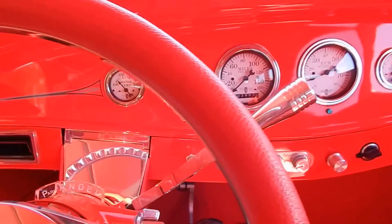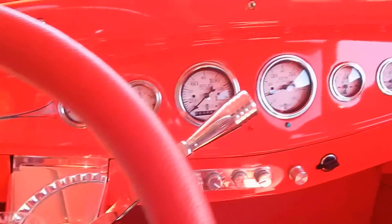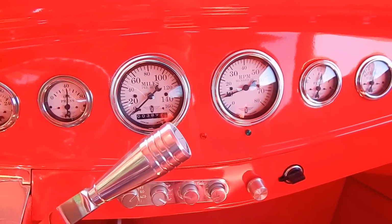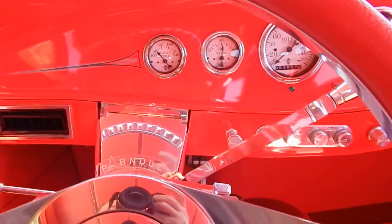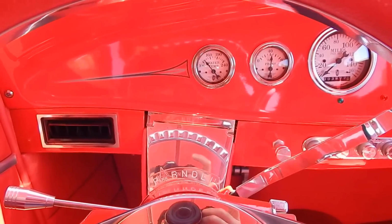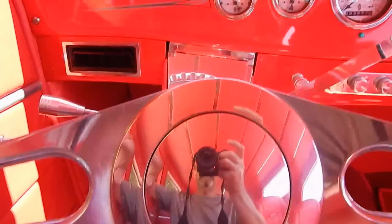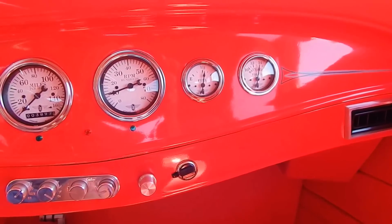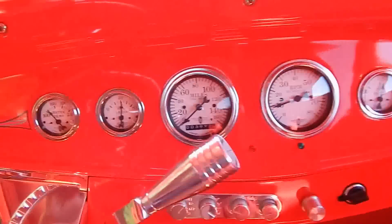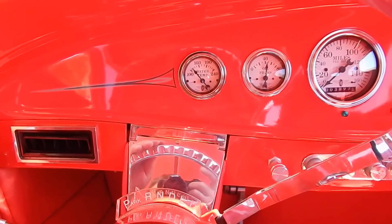Man, this thing is real. It smells like it's brand new inside. It is literally brand new. 3,897 miles on it. Has a brand new, fresh 200 R4 automatic overdrive in it, 4 to 8 inch rear differential. Gas gauge works, reading 14 on volts. Oil pressure's at 40. Temperature, we haven't really warmed it up yet.